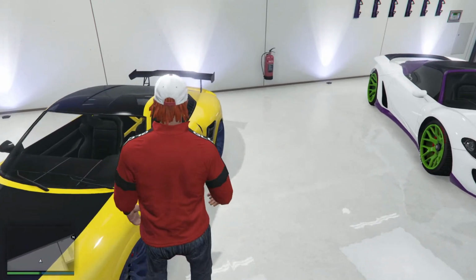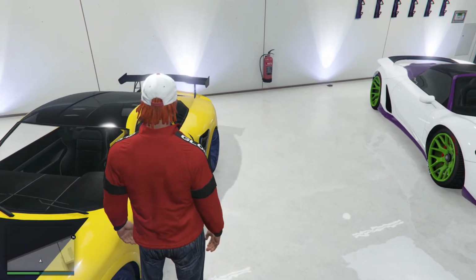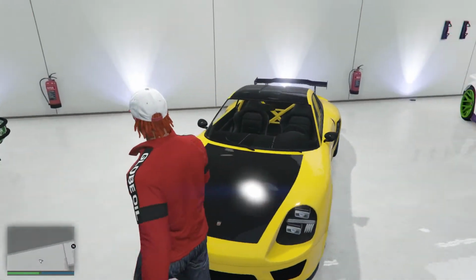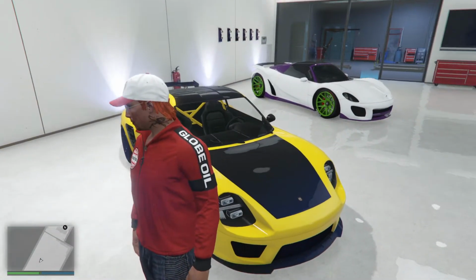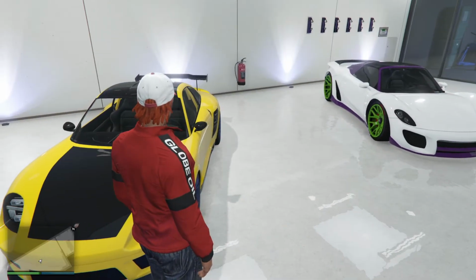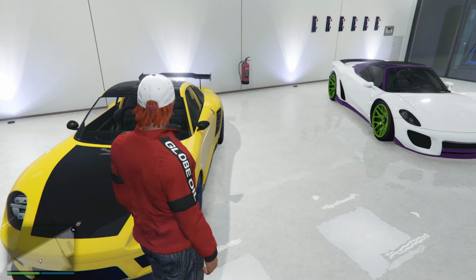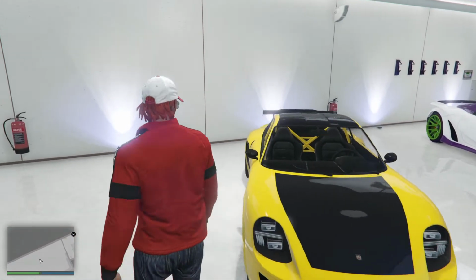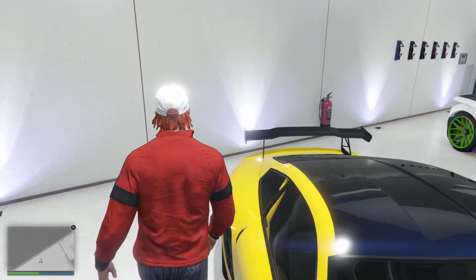Only the Growler is faster on the track, and according to Buffy 1332277, this is faster than the Growler, but I didn't find that on the test track. But my test track's shorter, and it's a different track, so maybe on a shorter track the Growler's quicker, maybe on a longer track this is quicker. I really don't know, but it's a quick car basically, and it's quite cheap as well, just over €1 million.